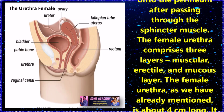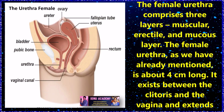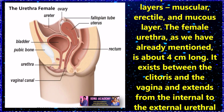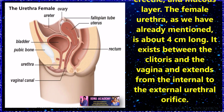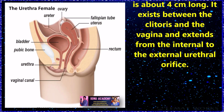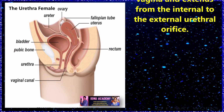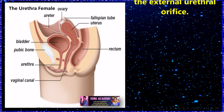The female urethra comprises three layers: muscular, erectile, and mucous layer. The female urethra, as we have already mentioned, is about 4 centimeters long, exits between the clitoris and the vagina, and extends from the internal to the external urethral orifice.